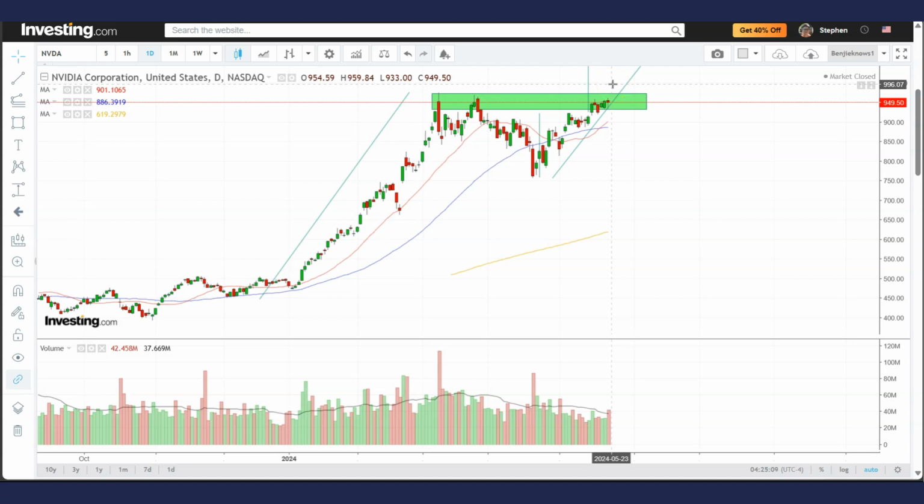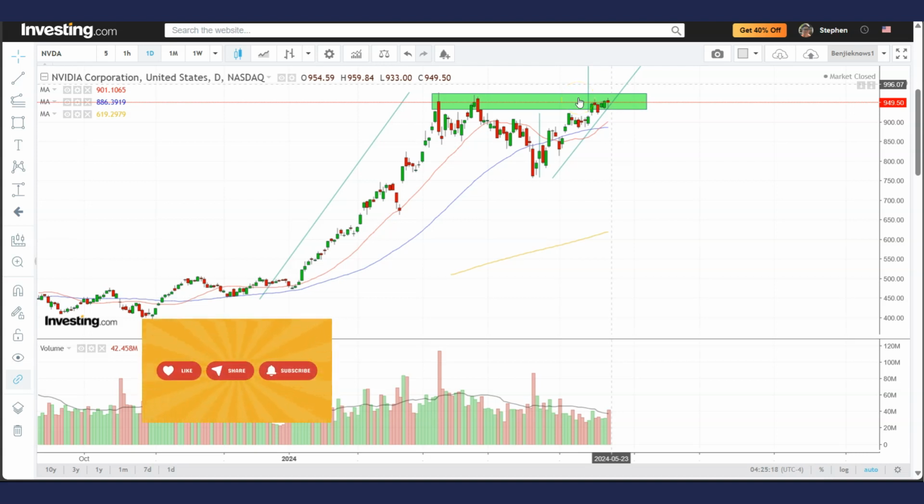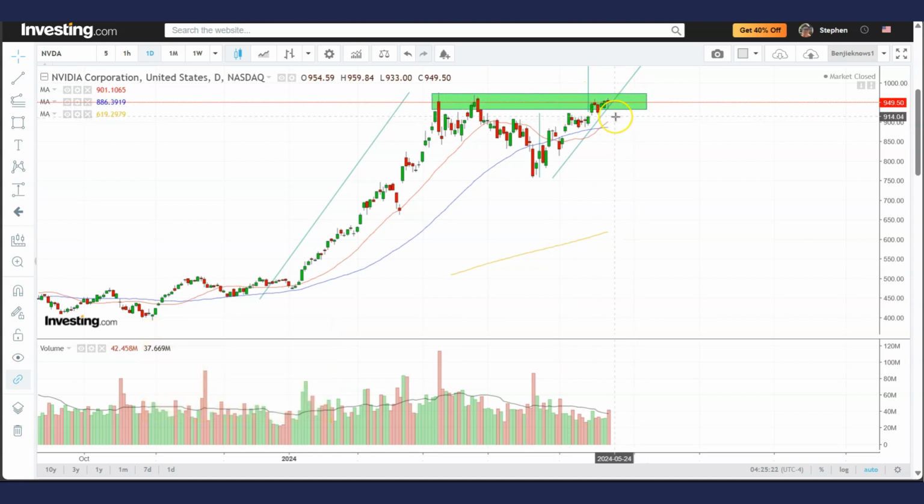Day traders, you can do whatever strategy you use, but for short-term, mid-term and long-term investors, your area to look for is here. Maybe your stop loss is here if you're aggressive. If you're less aggressive, your stop loss will be here.